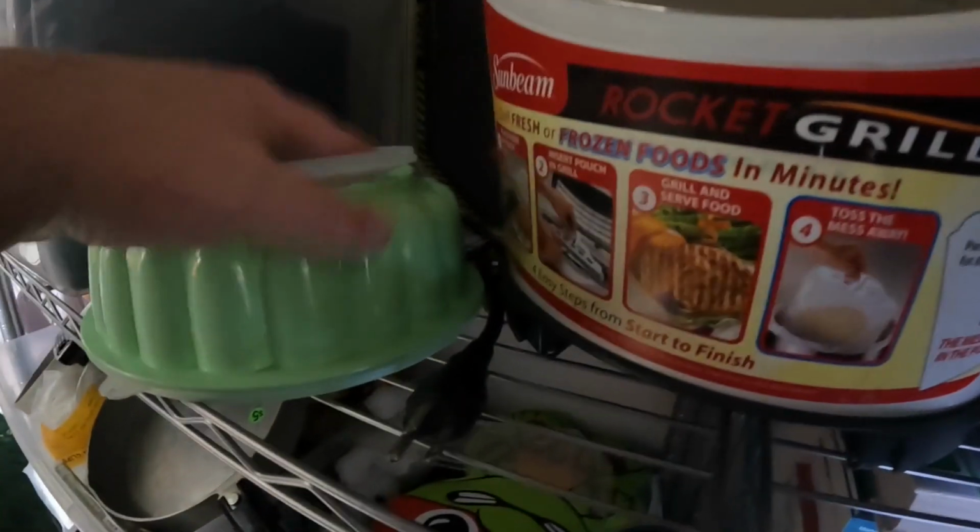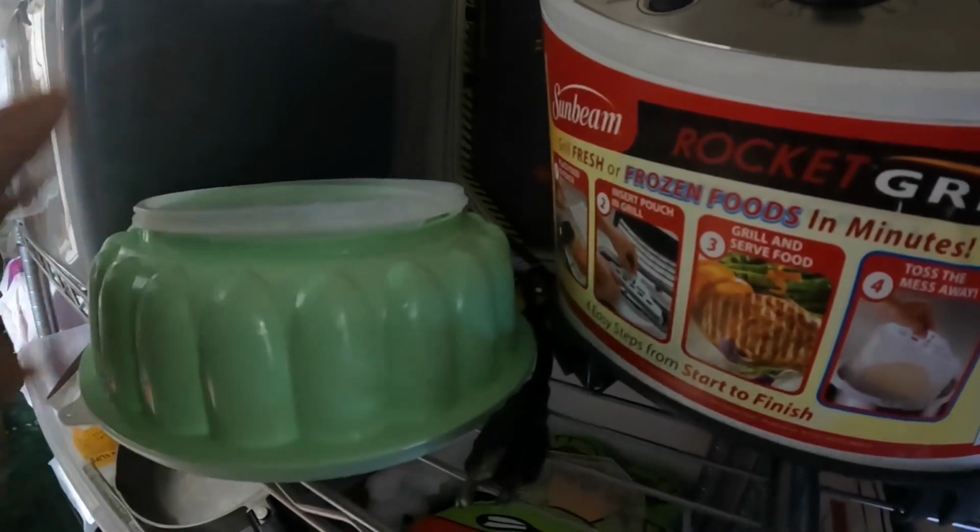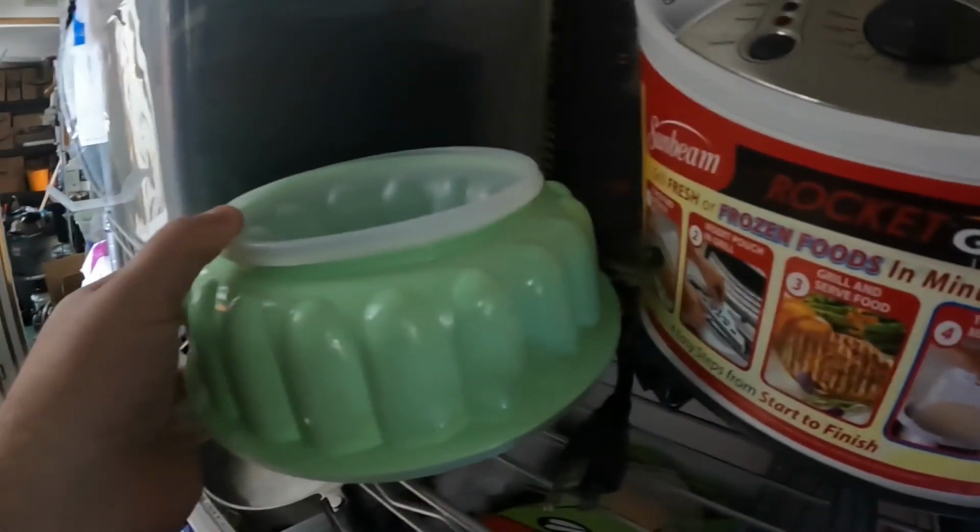Okay, on my haul shelf, I sold this vintage Tupperware Jello mold for $8.21 plus shipping.